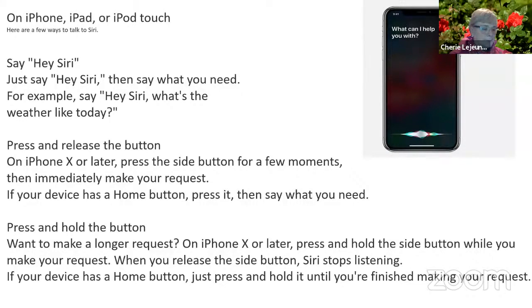Where is the screen capture button on an iPhone 11? I found this on the web. Okay, April 23rd, 2020. I think this is probably a good one to use. And let us see what support says.